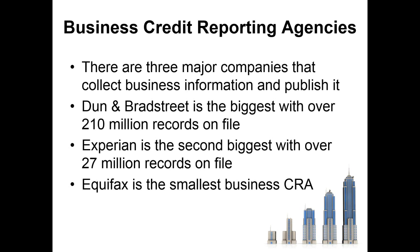For every 10 business credit accounts that I see, one of them might report to Equifax. The other 9 are reporting to Experian or Dun & Bradstreet, or a combination of the two. So Experian and Dun & Bradstreet, you really want to know a lot about. Equifax, you don't need to know as much about because they're not a big player.